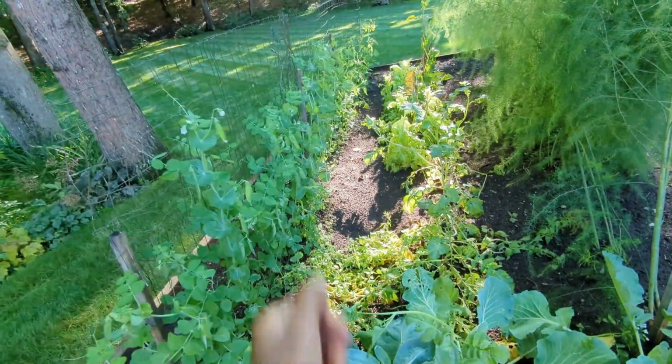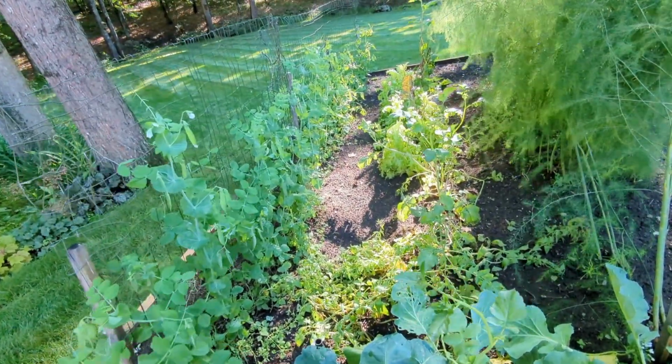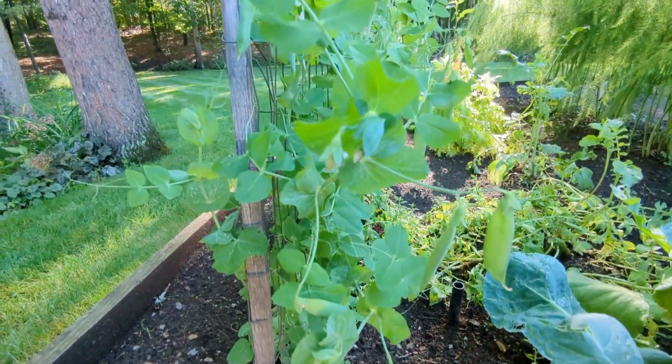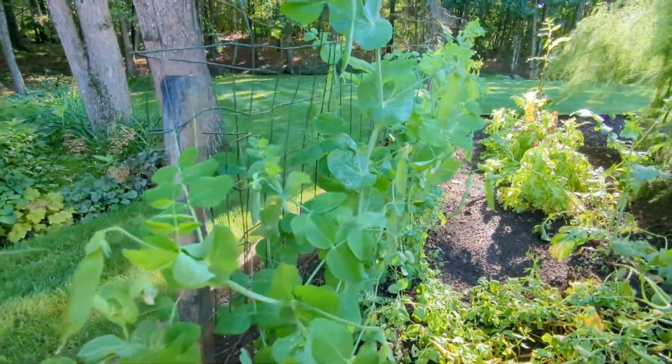On the back side here, this was lettuce, as well as Swiss chard and some spinach. And that needs to be removed at this time. And then over here are peas. And you can see that the peas have started and will be ready for picking in about one more week, I'd say.